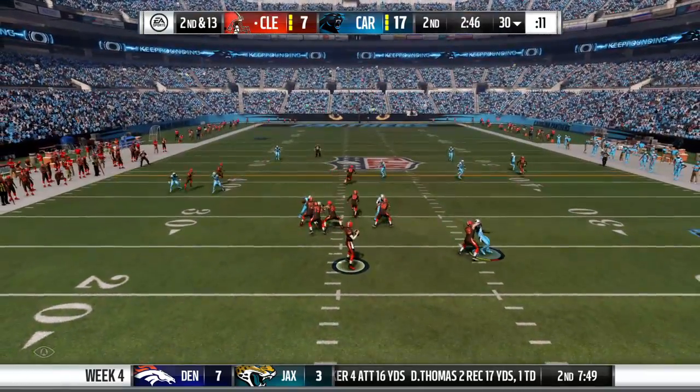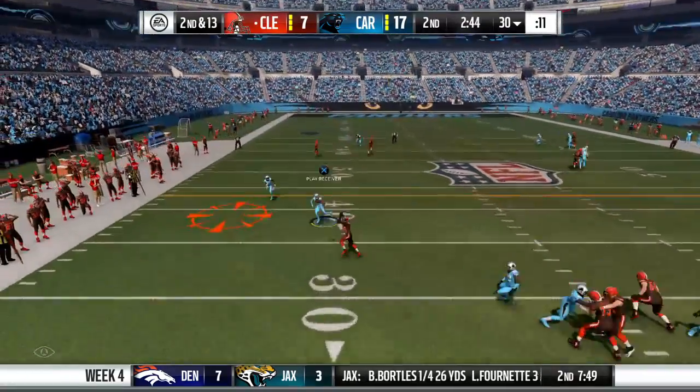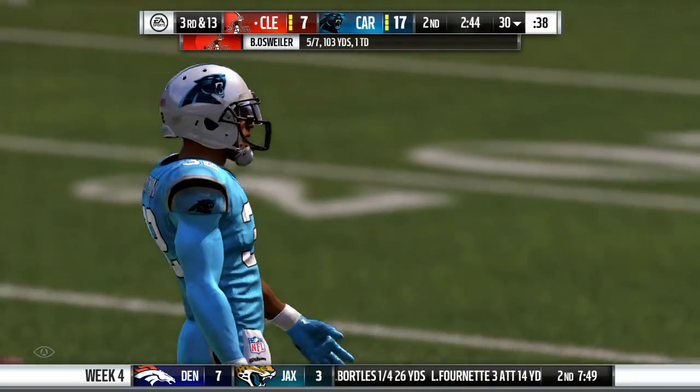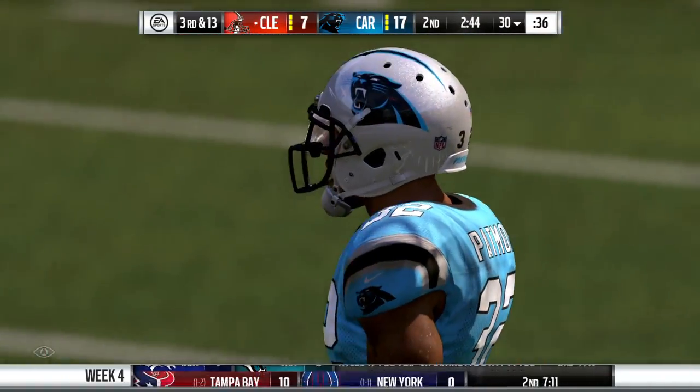On second down, Osweiler finding time. And his throw's going to be incomplete. Duke Johnson, the one he was looking for. And that'll make it third down.